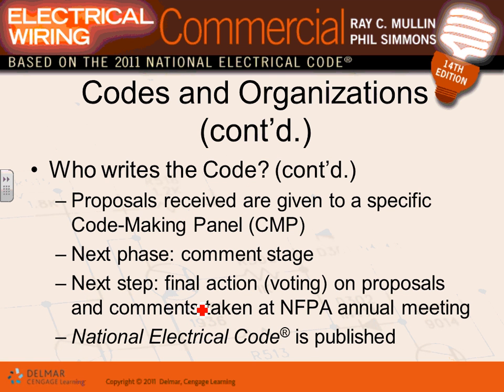And then after they do the proposals, the code-making panels, that's a term that they use in the NEC code book. There are, I believe, 19 of them, 19 code-making panels. Every section or article in the code has a group of people on the code-making panels. So they submit them. Then they have comments from the public. They approve or disapprove the proposals, and they have something called the report on proposals. Then they submit the report to the public so they can comment on it.